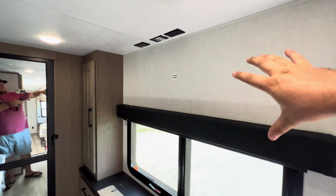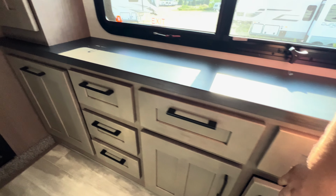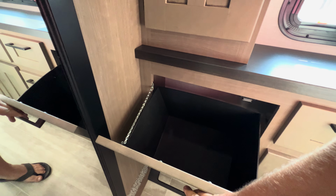TV backer location, and this is where that King Wi-Fi Connect prep is located. Emergency exit, hopefully you never have to use it, but pull, push, and plop. 5 of these. And then you're going to have open space right there. And then I believe this is a hamper. Yep, little hamper there.